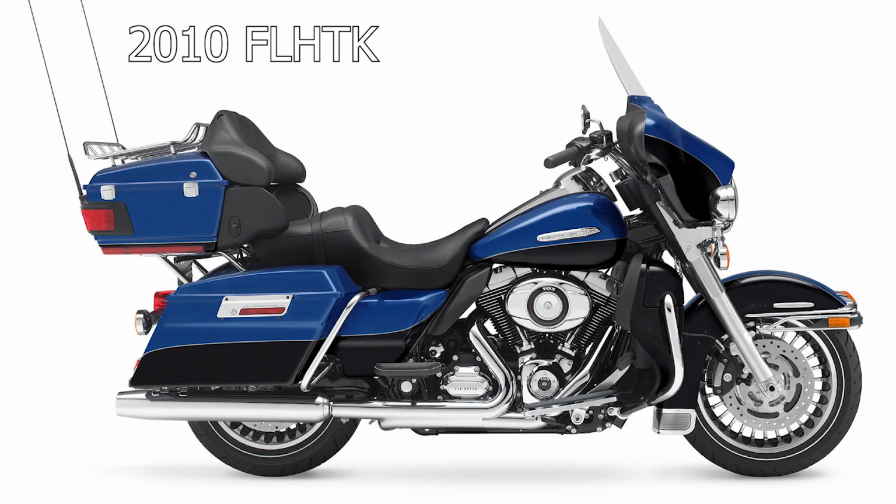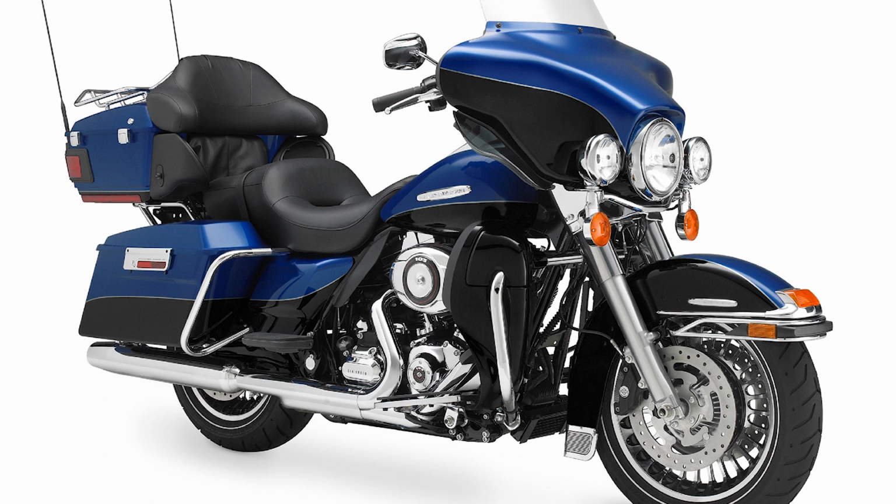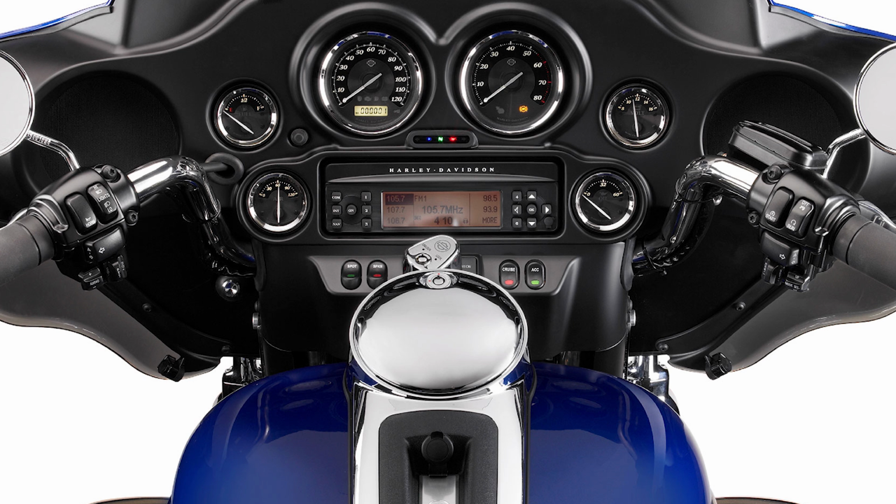And the big difference that the Limited had over the other bikes that year was the fact that it was 103 cubic inches as opposed to 96 cubic inches. So bigger engine. The other thing in the 2010 model year, you could only get the Limited in 2-tone paint. You also got heated grips. The gauges were like a titanium backed gauge. So a couple other little finishes that were a little bit nicer on the Limited.